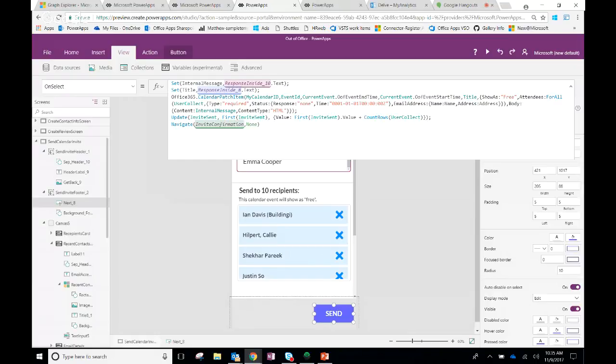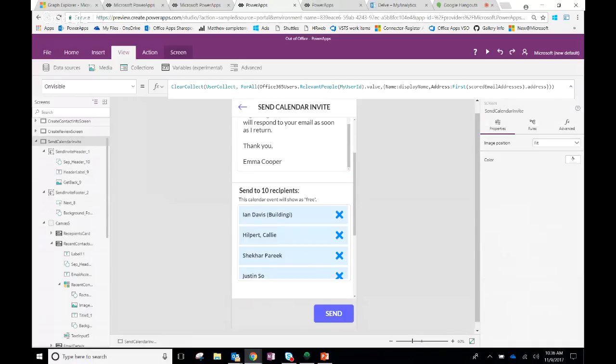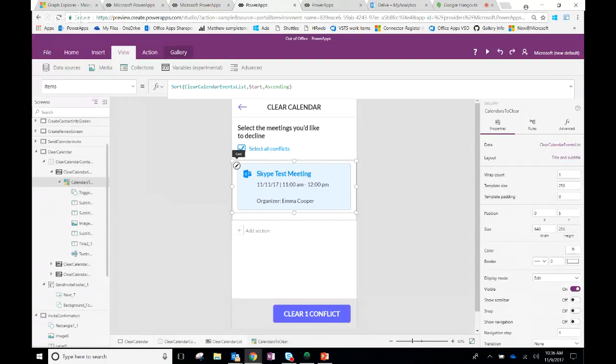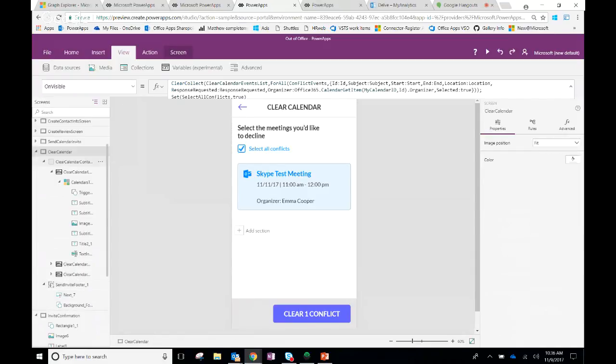So Sandy asked, can you show us how it pulled the conflicting events? So we would have to go to send calendar invite, clear calendar. And so it'd be in this gallery, the clear calendar event list. And so basically what we do here, I'm pretty sure on visible of this one, is we make a collection. We utilize collections a lot in this app in order to make it flexible for everyone.